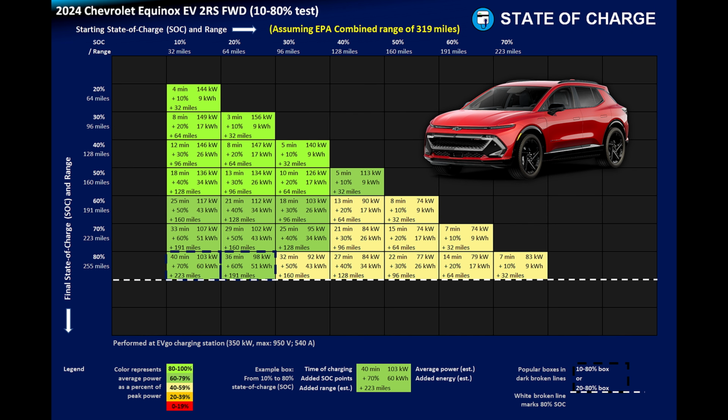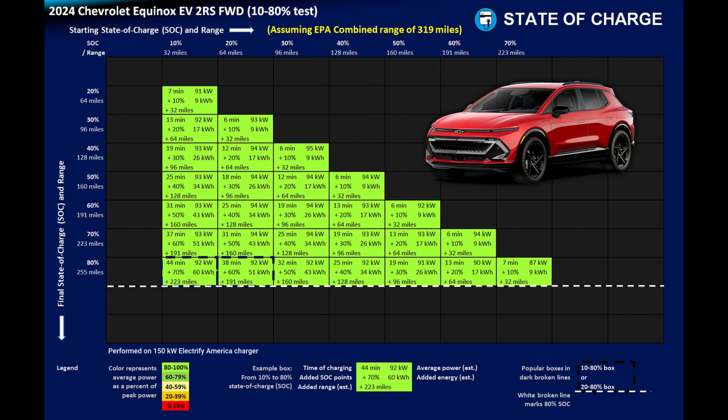I'm not going to go over all these boxes. It would take us quite some time. And I'm not going to go over this data for the other two charging sessions. What I am going to do is pull them up on the screen so somebody could take a screenshot if they want to. This is the Tesla Supercharging charging session. And next we'll take a look at the 150 kilowatt Electrify America DC fast charging session.